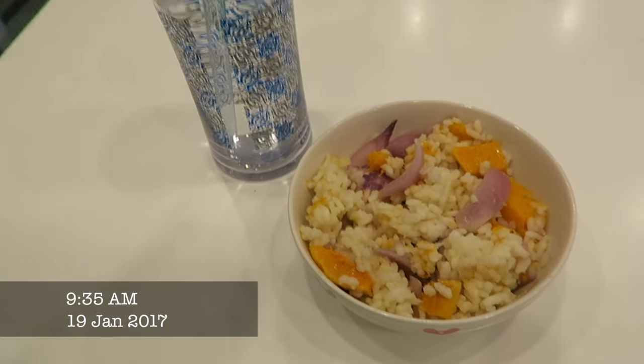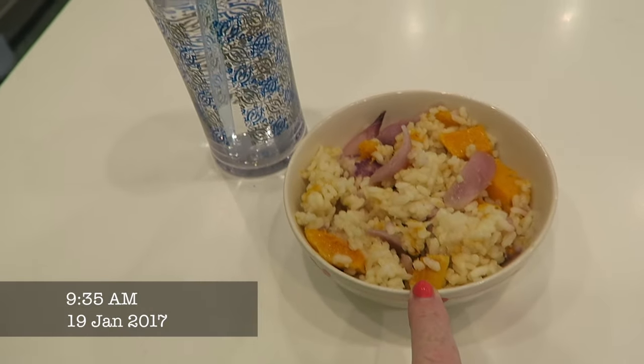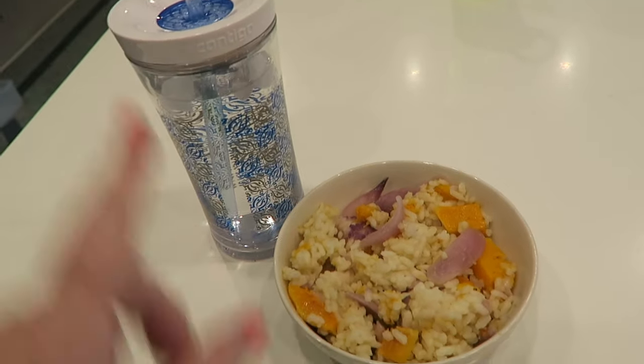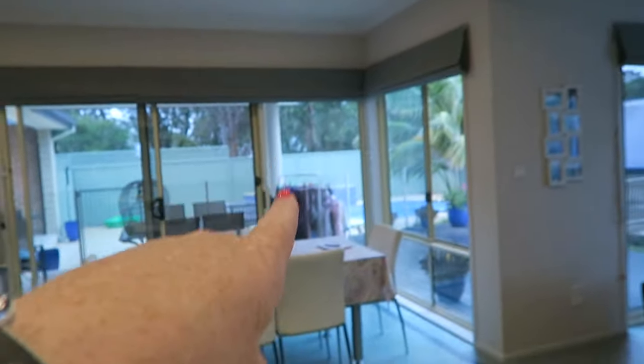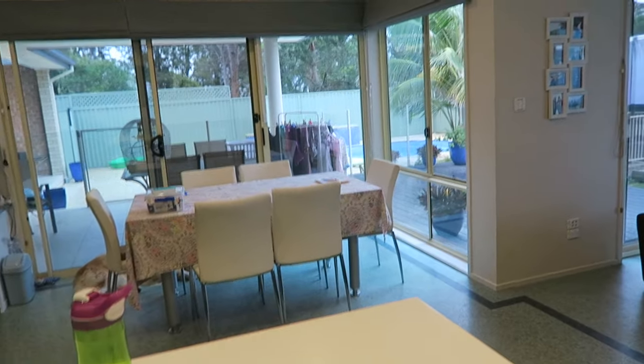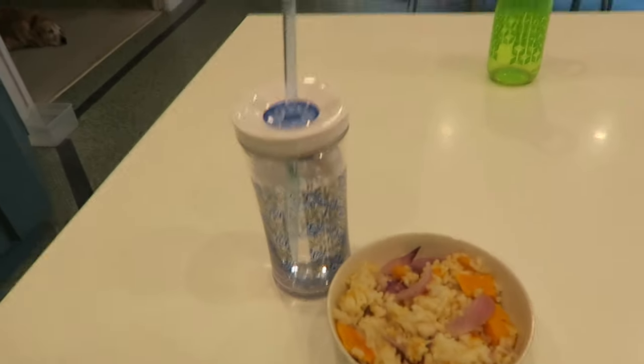So I'm still not feeling brilliant this morning. I'm just going to have some leftover risotto from the other night for breakfast, oh my gosh, and some water. I did get the washing hung out. It started raining, so it's undercover, of course, and I've got the dishwasher emptied, so that's my morning chores attended to. Just going to go and have this now.